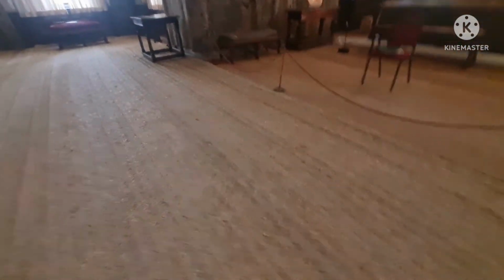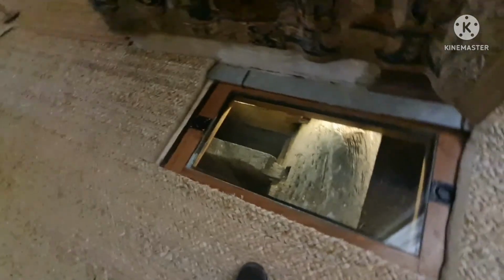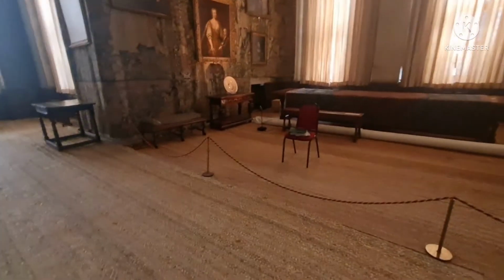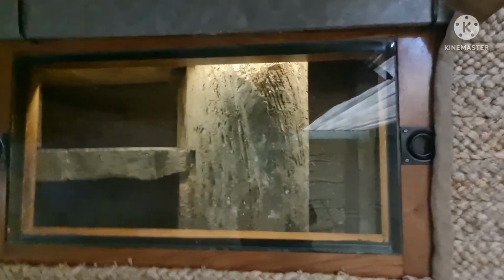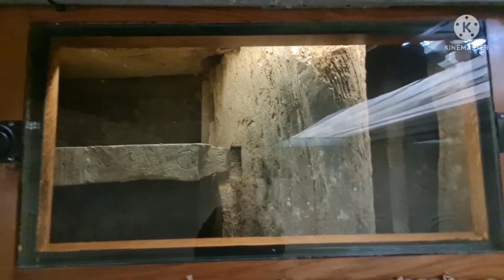Must be something in the floor. That is the construction of the floor underneath, Diane. Now, you can see the top of the roof of the downstairs. Right, this is the construction of the floors. You can see the side of the beams.